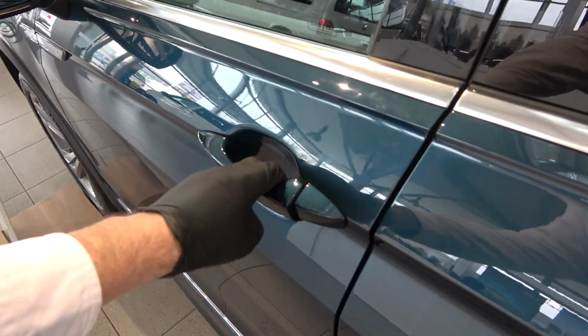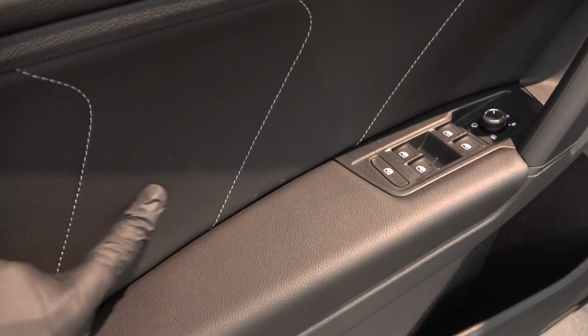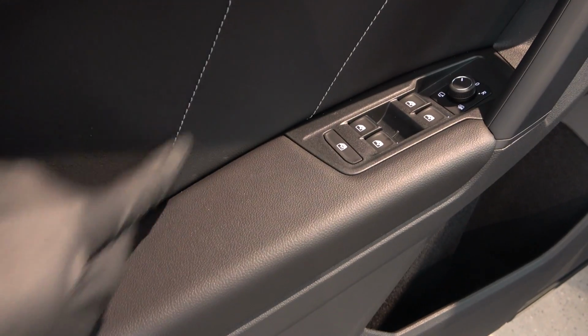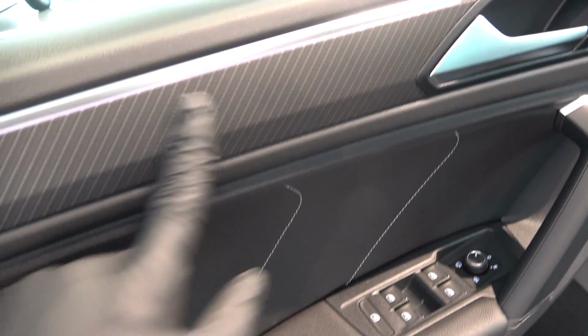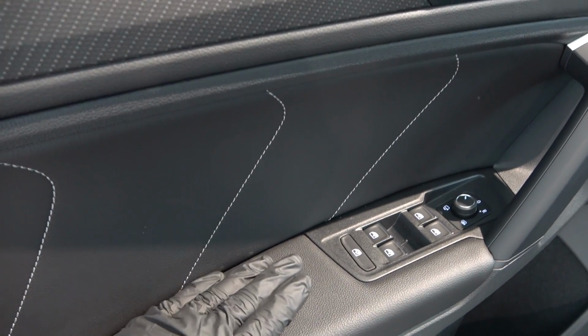Alright, so let's step inside. Of course, Volkswagen has changed quite a lot inside. First of all, you're greeted with new materials. Look at this leather with nice white stitching. Looks very nice. This is sort of like a carbon look, satin finish. All feels very nice in the hand.